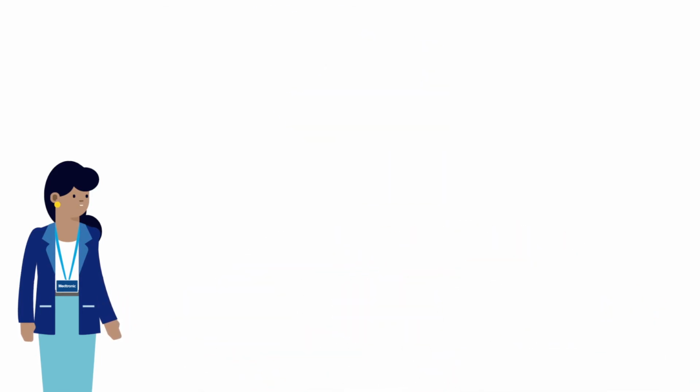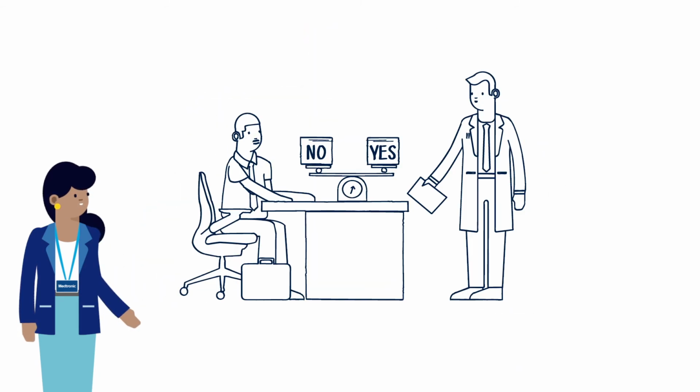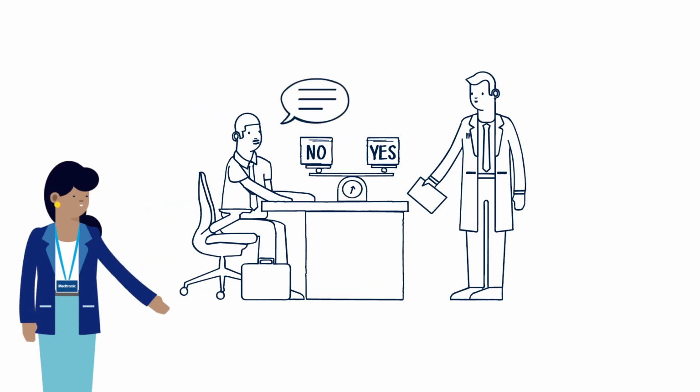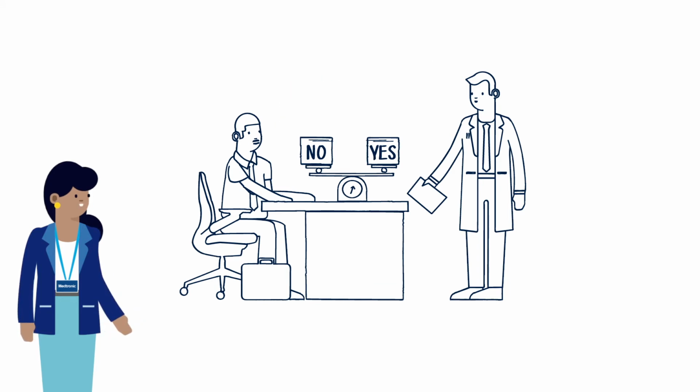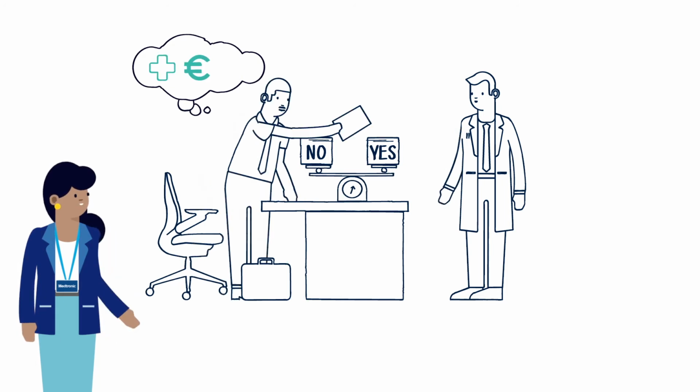With that information, we can build your business case together and find the best strategies for impactful communication to your healthcare decision makers. This will support the process of getting their approval, and it will facilitate your journey to obtain the funding necessary to implement your development program.